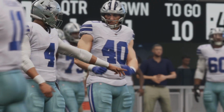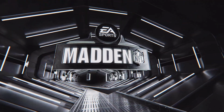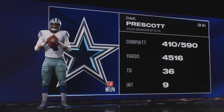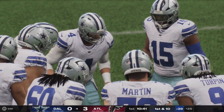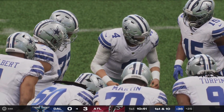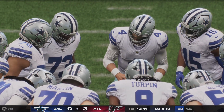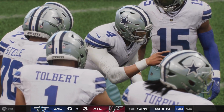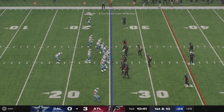Well, the Cowboys making their way out behind the NFL's leader in touchdown passes for 2023. In his 9th season now, Dak Prescott. And he's coming off one of the best seasons of his career, where he finished as a runner-up in the MVP chase after throwing for over 4,500 yards, 36 touchdowns, and less than 10 interceptions for the first time in a few years. An integral part of the Cowboys' run to the playoffs. He's hoping to take it a step further here in 2024.